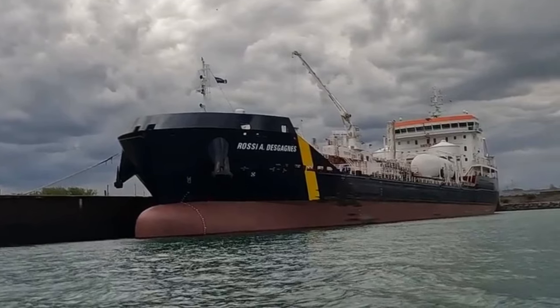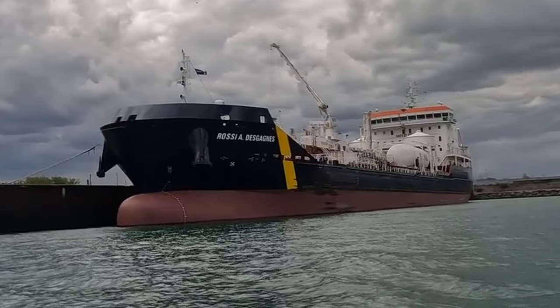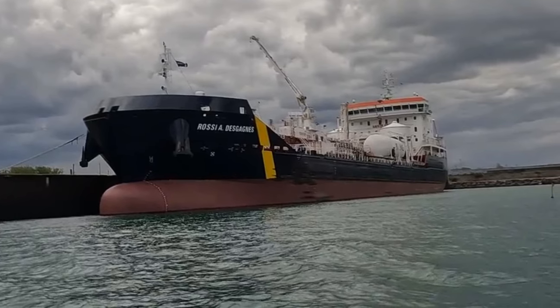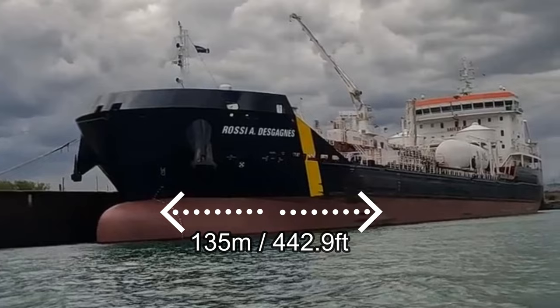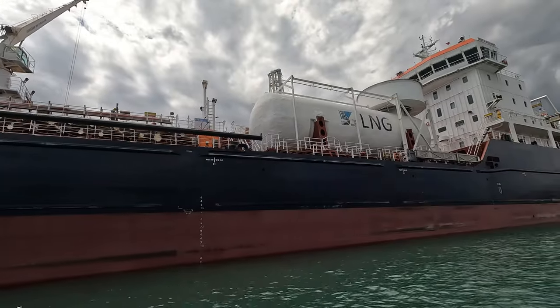This is Rossier de Janes. She was built at the Besiktas shipyard, which is located near Istanbul in Turkey, and was delivered early in 2019 to the Canadian company. Her overall length is 135 meters, and she has a beam of 23.5 meters.